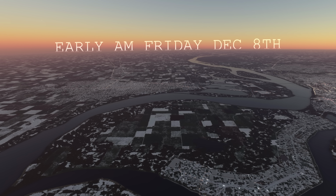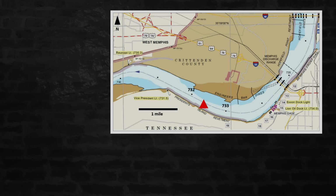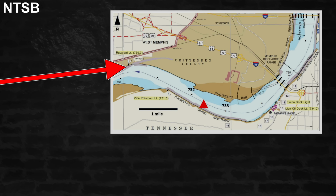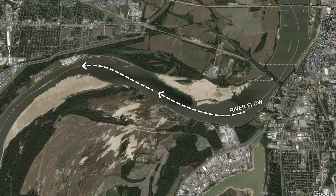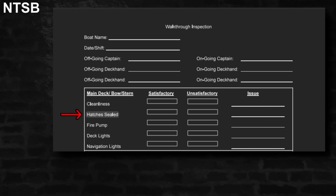The next morning, Friday, December 8th, 2017. Docked at the barge company's fleet location, near mile 730 on the Mississippi, the 2 crew members started their 12-hour shift aboard the Ricky Robinson at about 6:15 a.m. The offgoing pilot informed the relief pilot, or captain, that all was good with the vessel during the crew changeover. The offgoing pilot also conducted a walkthrough inspection during the changeover using a checklist, as was company policy, and then presumably submitted that form to the dispatcher at the end of the shift.